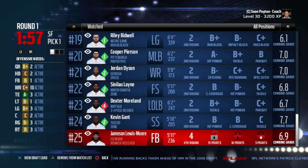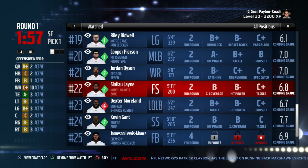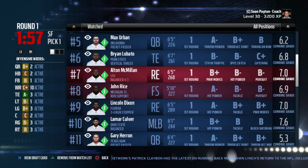We got all sorts of players though. Dexter Morland, I'm not entirely sure now why he is actually on our watch list, but clearly he is there for a reason. But we've also got a bunch of guys here in the second round that have first round talent. Looks like a good year. Last year wasn't that good, and it seems to have made up for it this year.